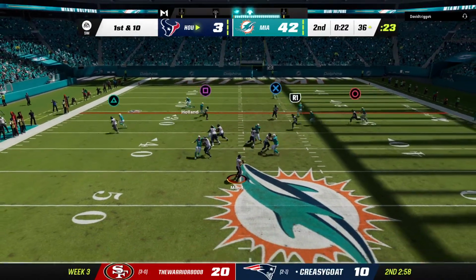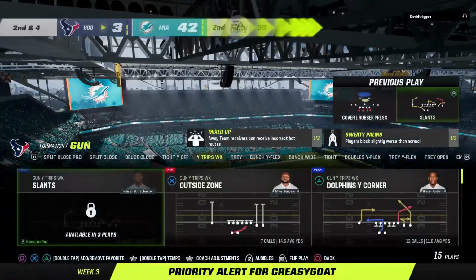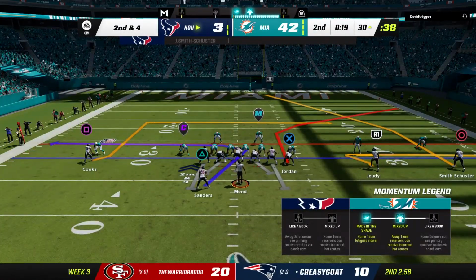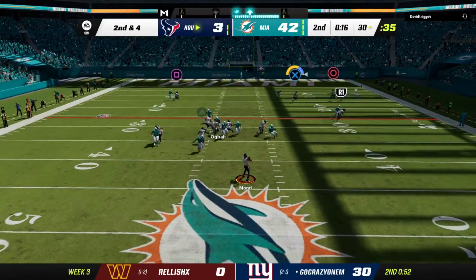Mond out of the shotgun. That's going to be caught by Judy. They'll be brought down on the 30-yard line after a gain of 6. Now the Texans will burn the first of their timeouts as they stop it with 19 seconds to go in half number 1. Looking to throw again on 2nd down. Mond.